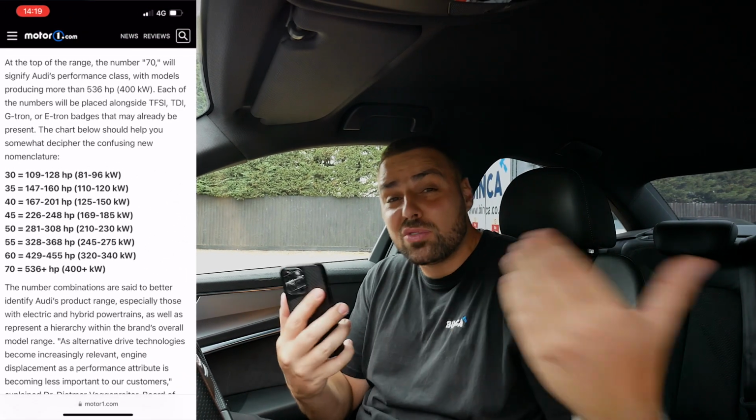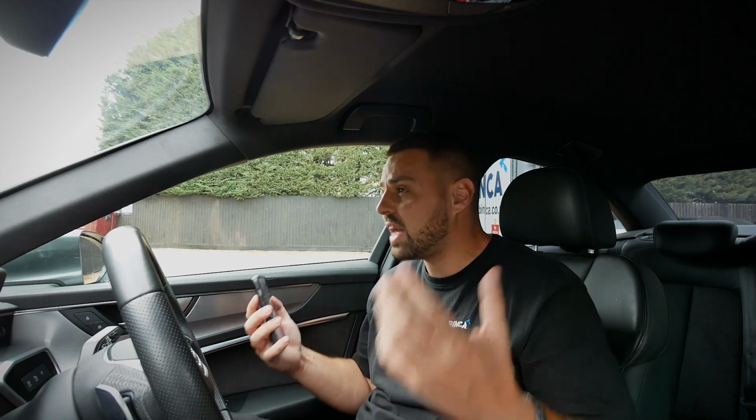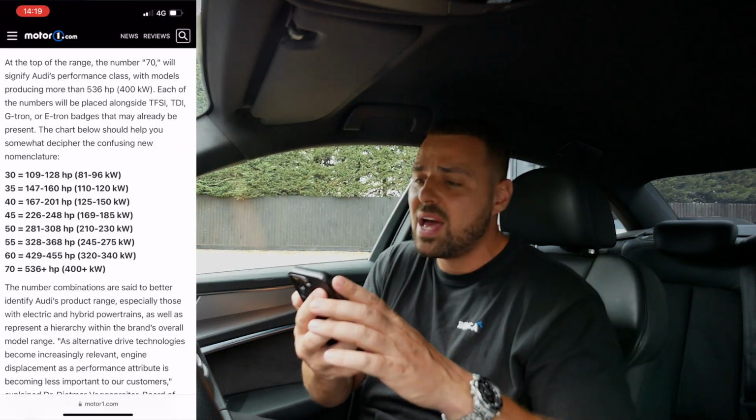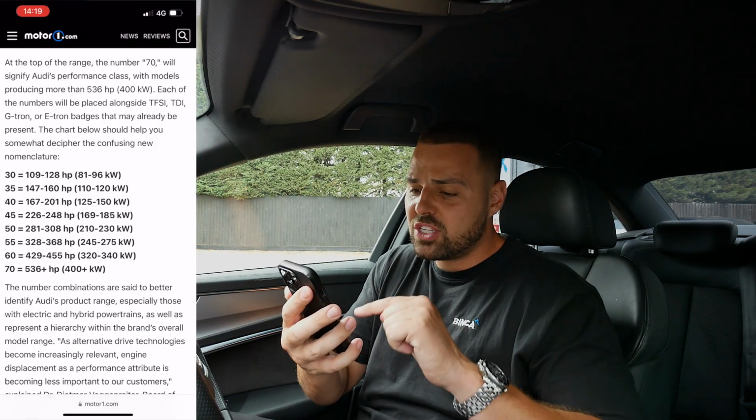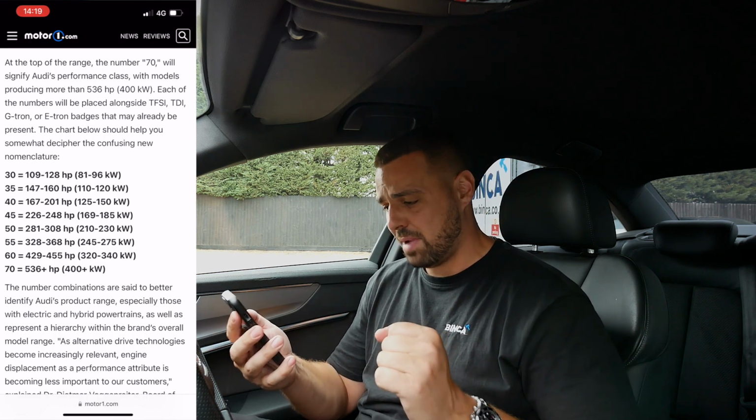But us as petrol heads, we see 40, we think 4 litre. Like my dad said to me the other day, he said, "Cal, I saw a 50 Audi on the road the other day." 50. I was like, "Dad, that doesn't mean it's 5 litre, you know." He's confused, he's disappointed. "Cal, it's 5 litre." I'm like, no. A 50 is in relation to it being in the region of 281 to 308 horsepower. Okay, pretty good. Don't get me wrong, it's a lot of power, but it ain't 5 litre power. So that answers that for you.